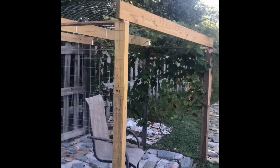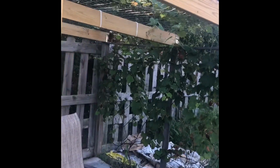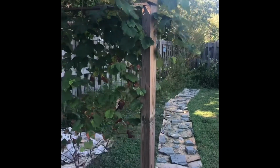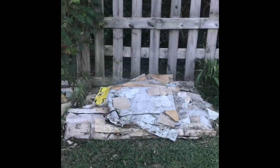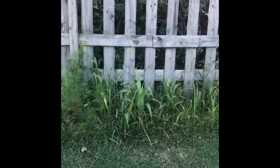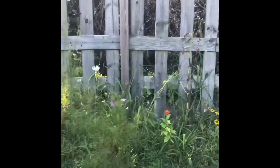So you see the grapes are taking nicely to the trellis that we finished up this summer, growing all over the top. It'll be some nice shade. The fall project is to get the rest of the pathway finished, dig that up and place the stones so that the path goes all the way around from the shed to here.